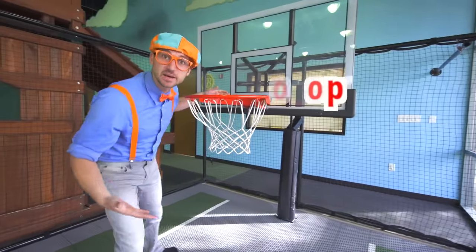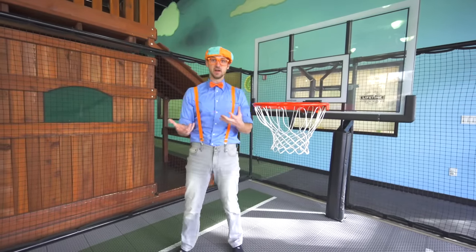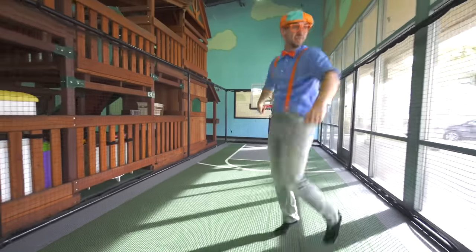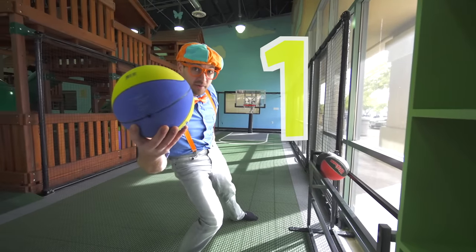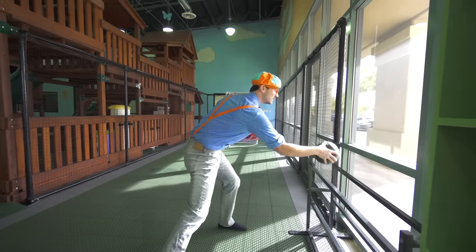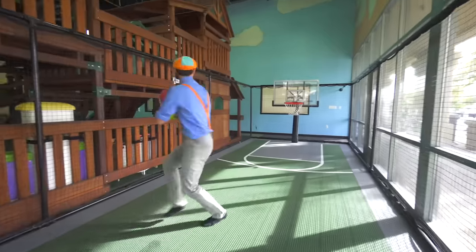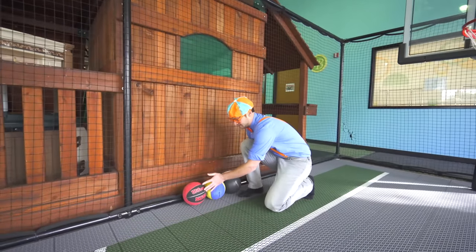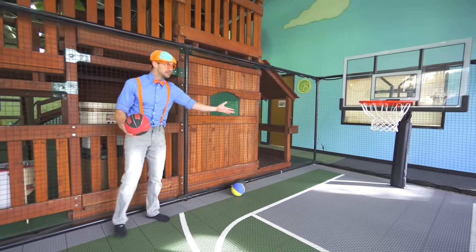Let's play some basketball now. This is a basketball hoop, and you take a basketball and you put it in the hoop. But wait a second, we need a basketball. Oh, yeah, right here. We have one basketball. We have two basketballs. Now we have three basketballs. Let's put the balls down right here. And let's take the first basketball and put it in the hoop.